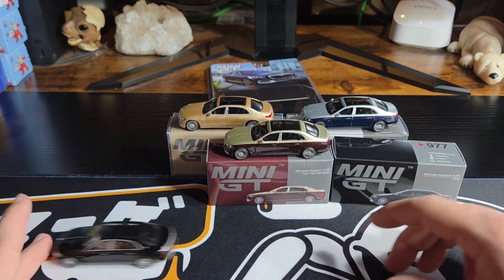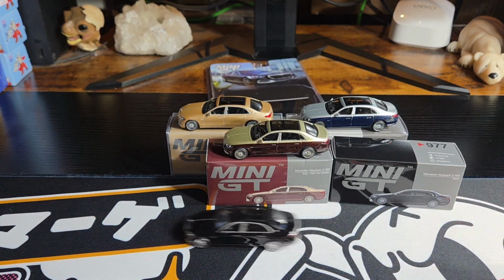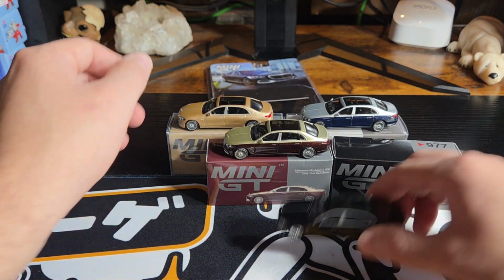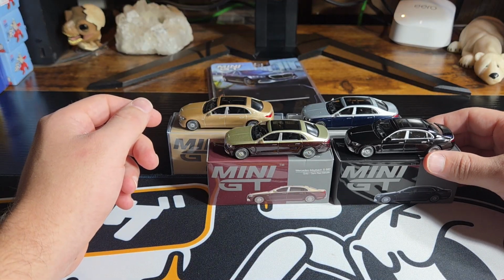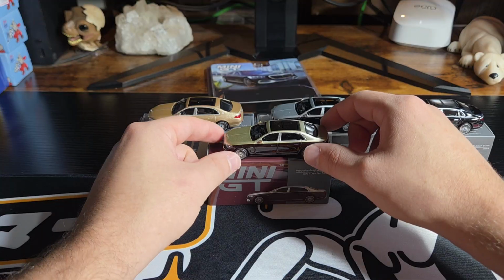Not that it's boring, but probably the most boring color out of them, just because it's black. It doesn't have any cool metal flake or anything, but black's also super clean for a casting like this, so I like it. All right, let's look at this one next.